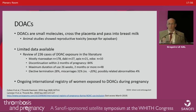What we have are registries or series of women who were accidentally exposed to DOACs during pregnancy, and that's the most recent summaries that I could find. Altogether, we know about 236 women who were exposed to a DOAC during their pregnancy, mostly to rivaroxaban, a bit less to the other one, as you can see. Fortunately, that was discontinued within the first 2 months of pregnancy, above 80% of them, but some women used it for up to 26 weeks during their pregnancy, and for 48 women, they used it for 2 months or more during their pregnancy as well.